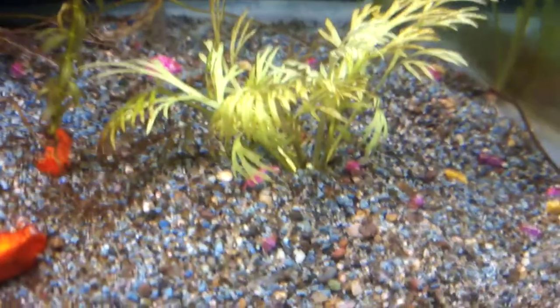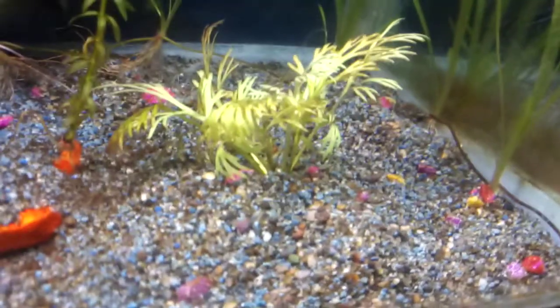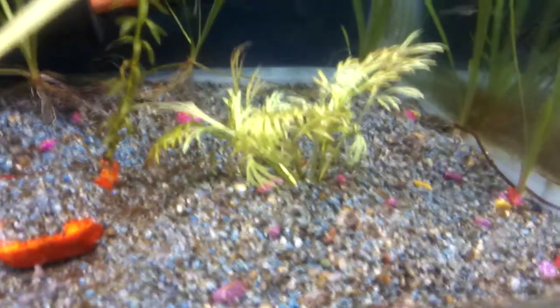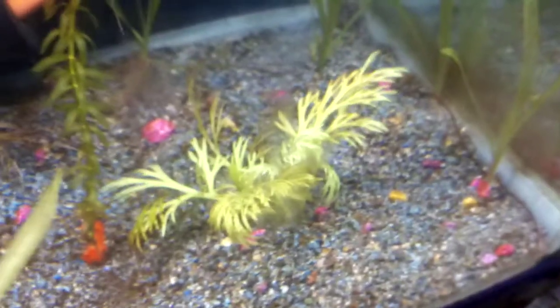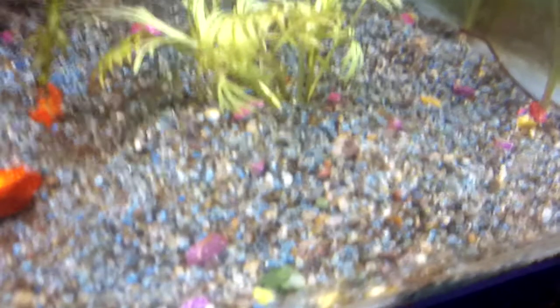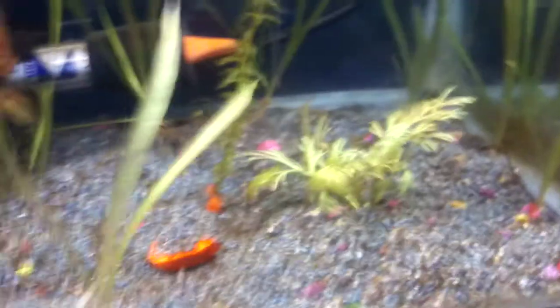You also see this one right here. This one actually was behind the heater. I don't know if you guys remember. If you don't remember, you can look at my other videos. This plant was behind the heater, and it's doing all right. It's not super flourishing, but it's living. It'll grow once in a while.